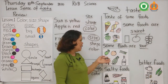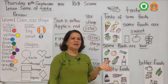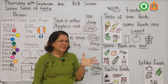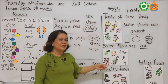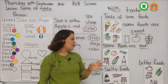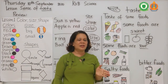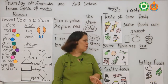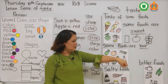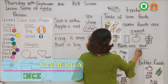Okay, so there are some oranges that are sweet. Some oranges also are sour. Okay, very sour. And also the tamarind, the brown fruit. It is very sour. And you have pineapple. Some pineapples are sweet. Some pineapples are sour. And you have the vinegar. You know vinegar? So you put it in your dish. It is very sour.